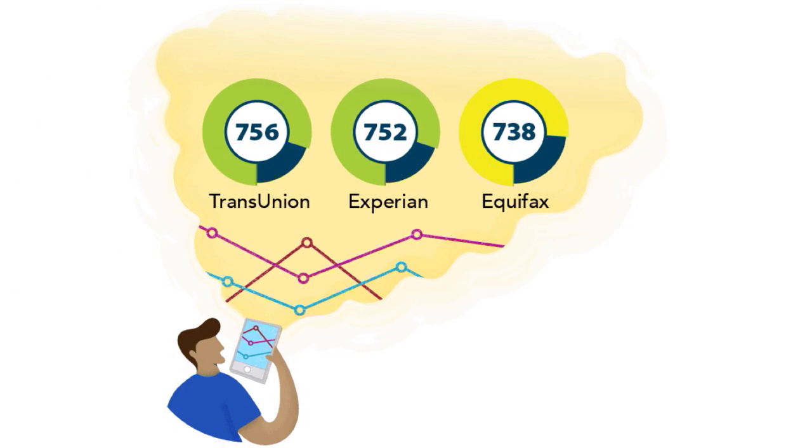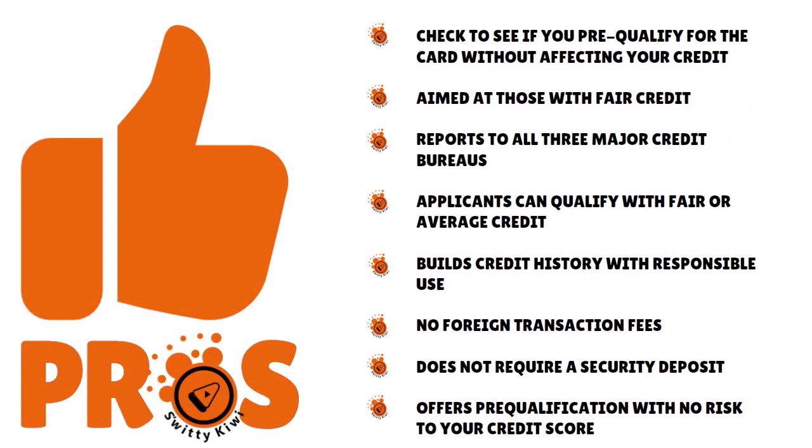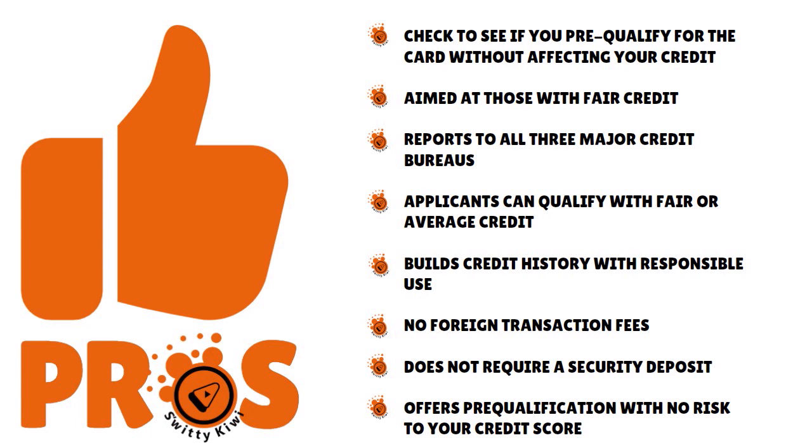And what we love in terms of the pros and cons overall, you're talking about the soft pull, the fact that they report your transaction to the three credit bureaus, okay? And one thing I want to say here is that you can use this card to build credit history. All you got to do is use the card responsibly, paying on time, all the time, boss, okay?